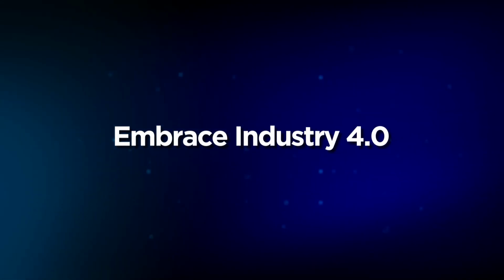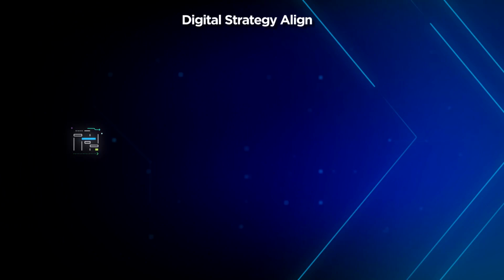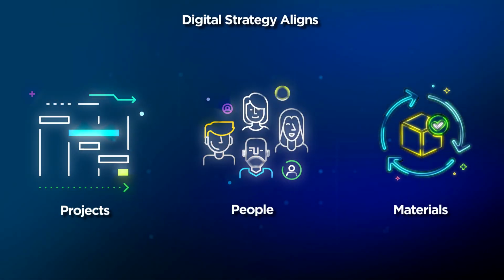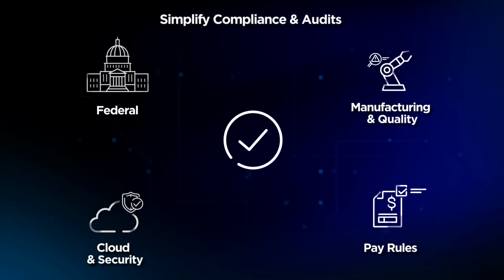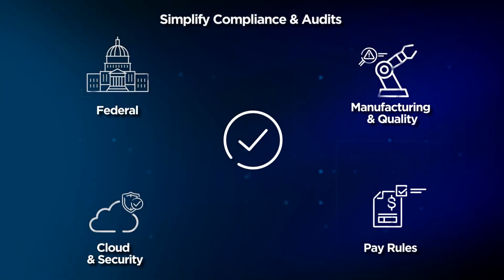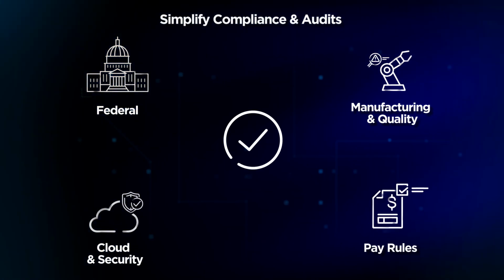Embracing the culture of Industry 4.0 with a digital strategy is the key to seamlessly aligning projects, people, and materials in real time, while simplifying compliance and audits, enabling you to stay competitive and agile in today's fast-paced environment.